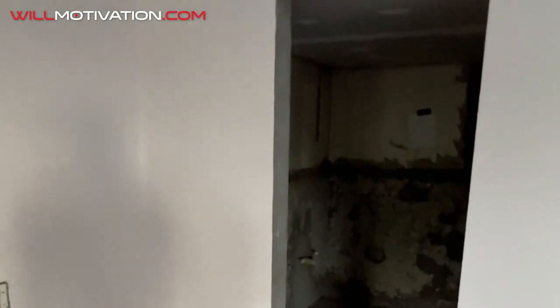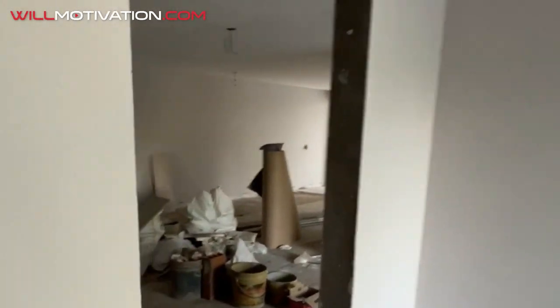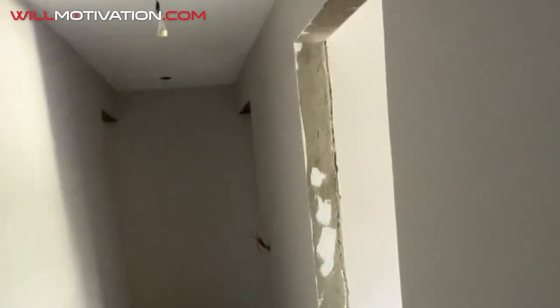Master bathroom right here. Your two sinks over here. They tiled up the bathroom, as you can see. This is the shower. All of the bathrooms got overhead showers. So this will be master bathroom right there. Master bedroom. Come out the master bedroom to living room area, the kitchen, dining room over there. Let's go back in the back.